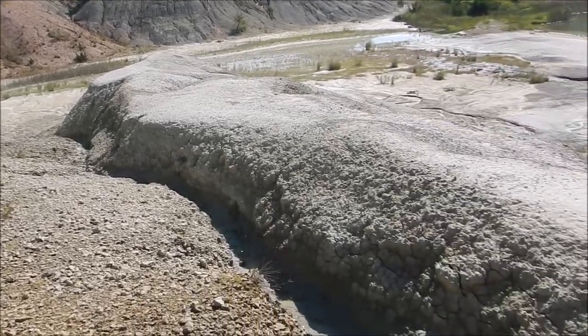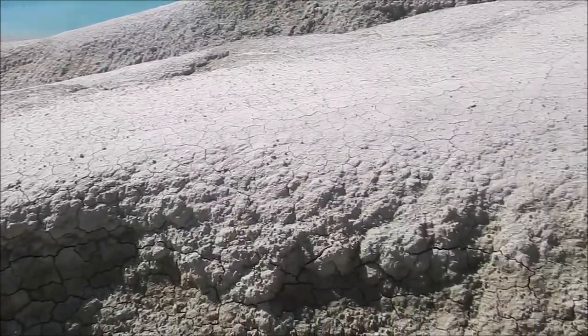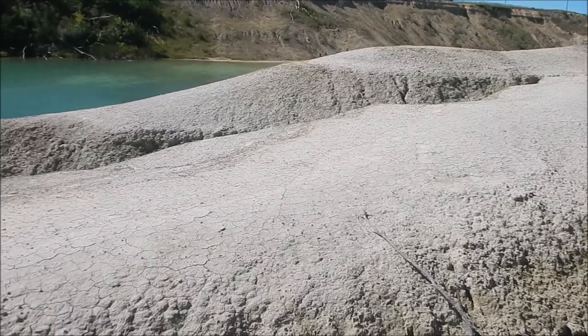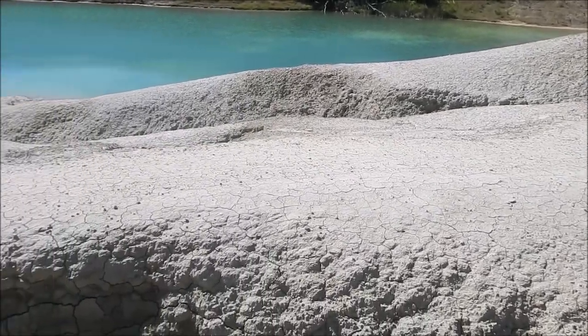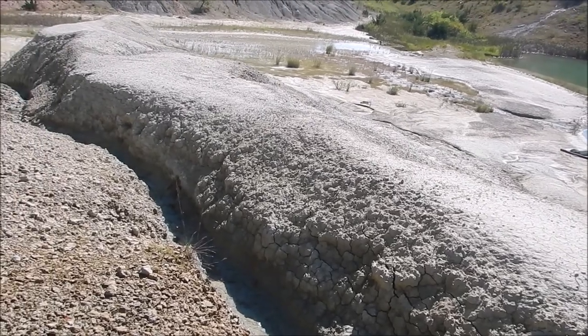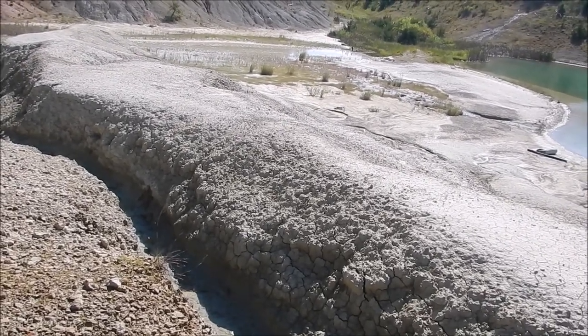So this is the actual clay layer that they're mining to make their drain tiles. Pretty devoid of anything sizable. There's fossils in there, they're pretty small. Maybe conodont teeth or something like that.